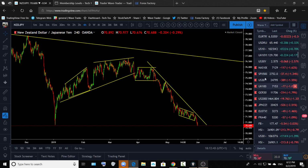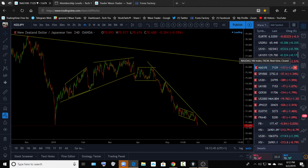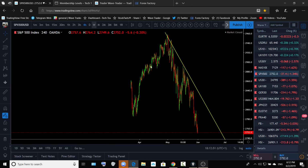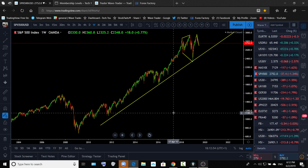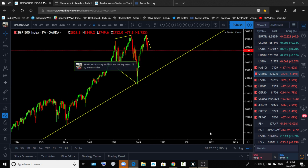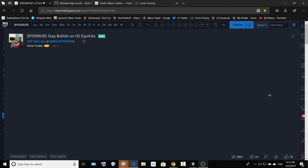All right, let's look at the S&P 500 index on weekly charts. Before that we were bullish from this area, right? So we were waiting for that opportunity. At that time yen was getting weaker.